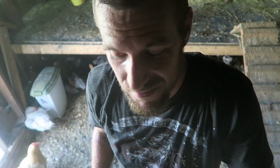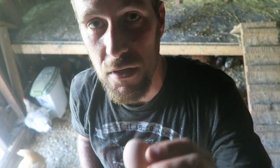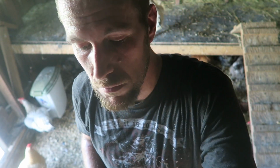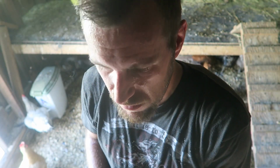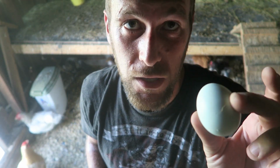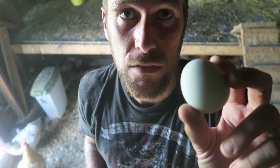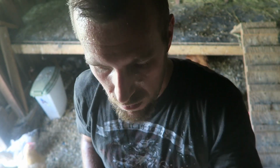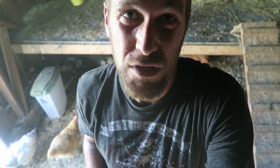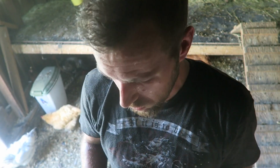In here collecting the eggs. We've got a fun little surprise today. We typically get a lot of light brown to medium brown eggs. We've got a few Americanas that lay. We're gonna have a bunch more this year, but a couple Americanas that lay us a blue-green colored egg. And at some point I'll go through the breeds we have, because it's about 20 different breeds, and show you as best we can figure out who lays what color egg.